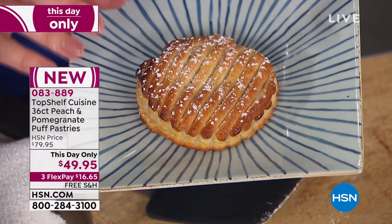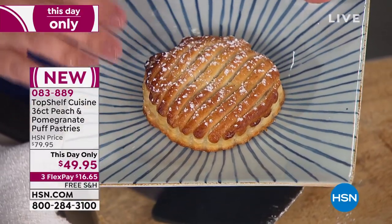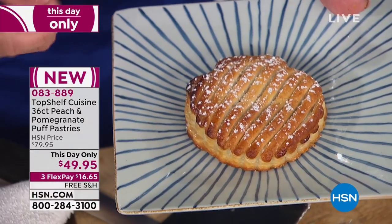What they'll do in the oven is they'll puff up, they'll get beautiful like this, and then as soon as you open the oven door, like Marlo is doing over there, you get a full tray. I'm coming your way, guys. Get them while you can.